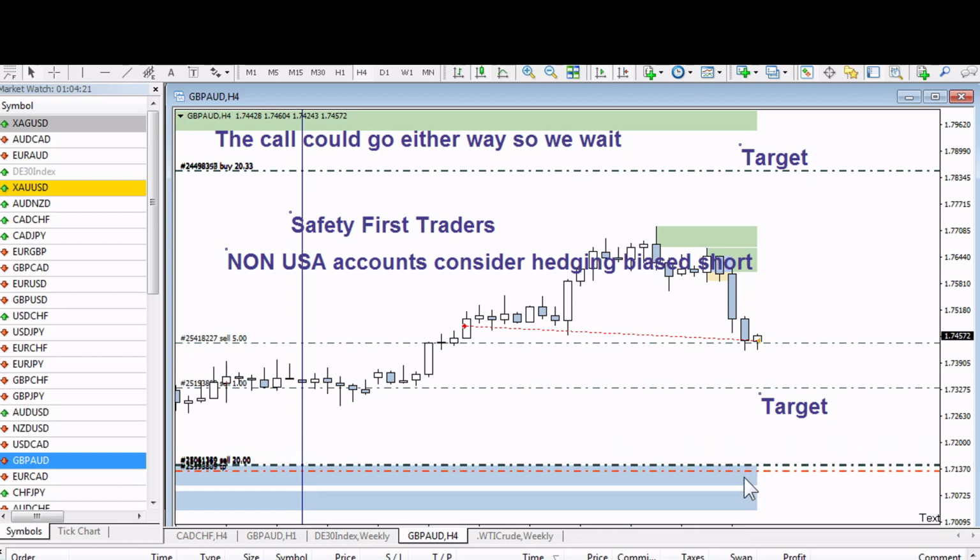Now, these rectangles, these blue ones are demand zones, and these green ones are supply zones. And our luxury clientele gets this indicator for free. We don't charge you a thing for it, but you have to be a student and you have to be in luxury services. But it doesn't mean that you can't learn to draw these zones, because there's something that I learned to do, and we'll teach you over time.